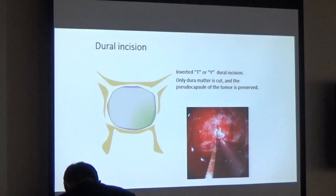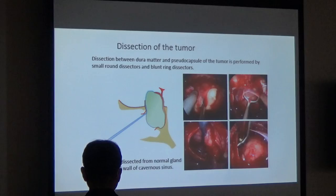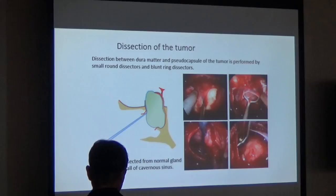And then the dural incision. I prefer an inverted T or Y dural incision, like this. Only the dura mater should be cut. We should preserve the pseudocapsule of the tumor. So only dura mater should be cut at this stage, and do the dissection between tumor and dura mater. Actually, there is a very thin layer of normal gland, but it is always very thin, and always the normal gland is pushed laterally or posteriorly.